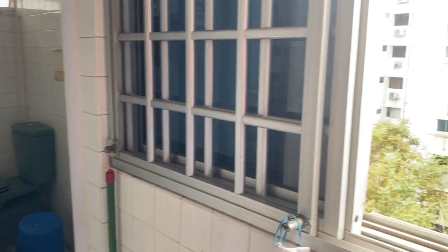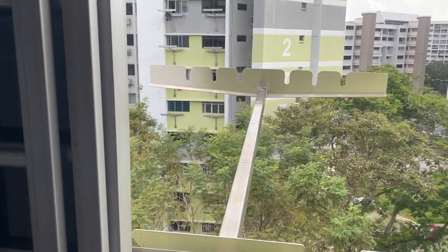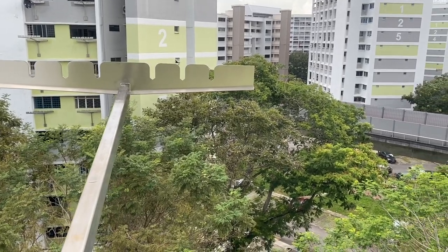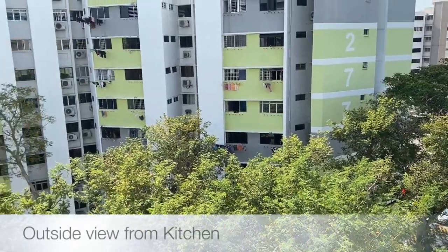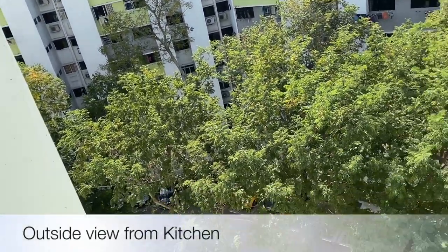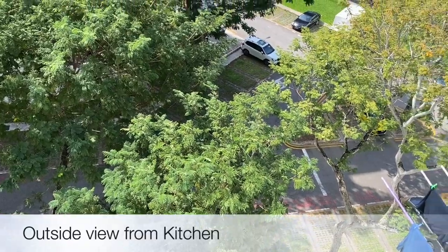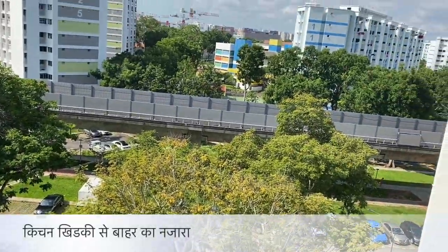Now this is a favorite outside view from the kitchen window. Here you can see one stand to dry our clothes outside. You can see lots of buildings, lots of trees. Singapore is basically a green city. You can see lots of trees here. And one metro track.